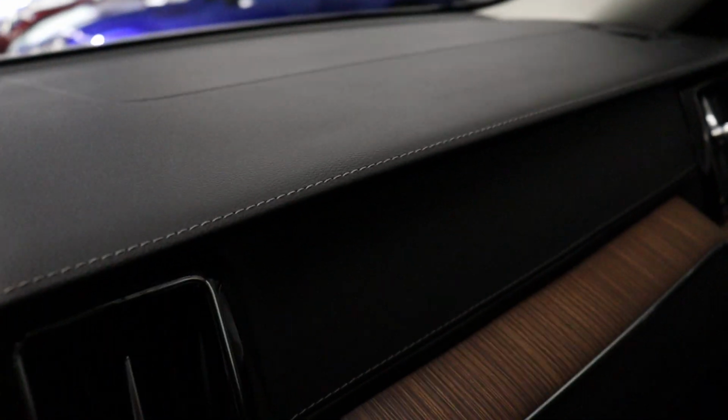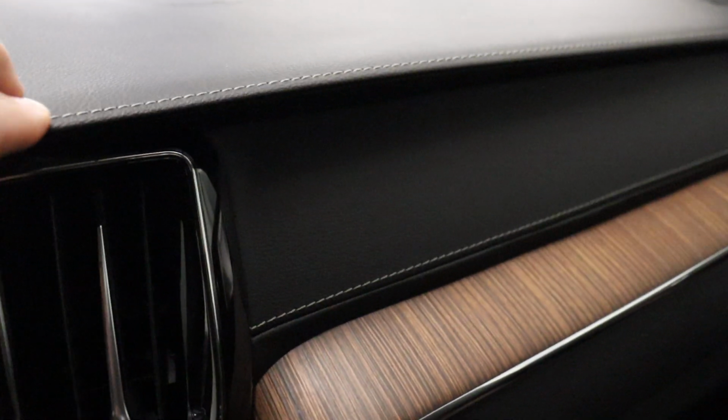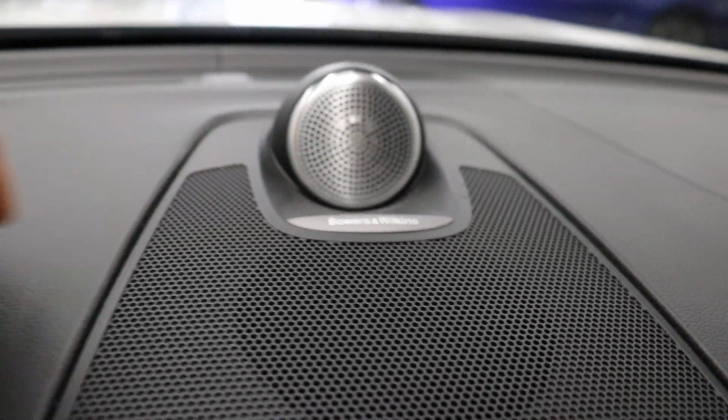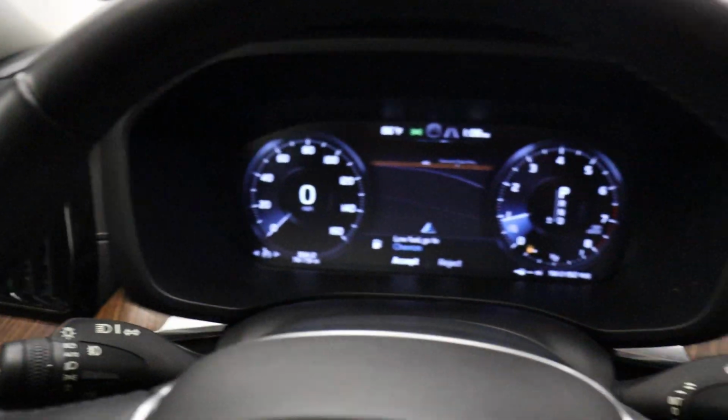You've got HomeLink, so three buttons underneath there, programmable for security gates and garage door openers. It's also a tailored dash, so you have stitching on the dash, which is nice. And this is an indication, if you've got a tweeter up here, you've got a Bowers & Wilkins sound system, if you want to recognize that from a distance.